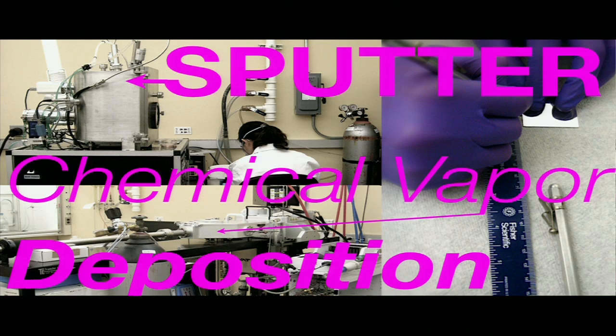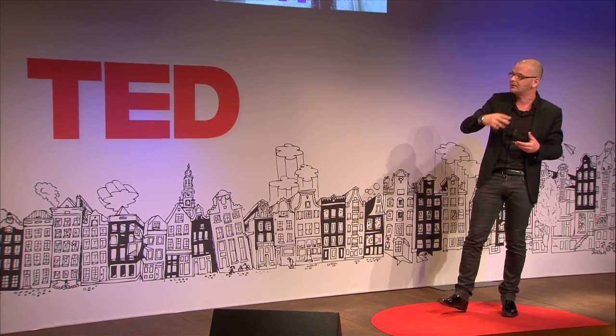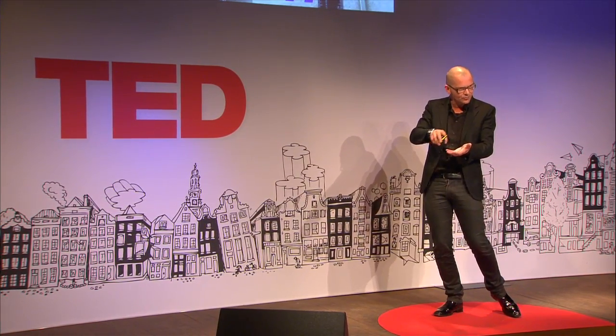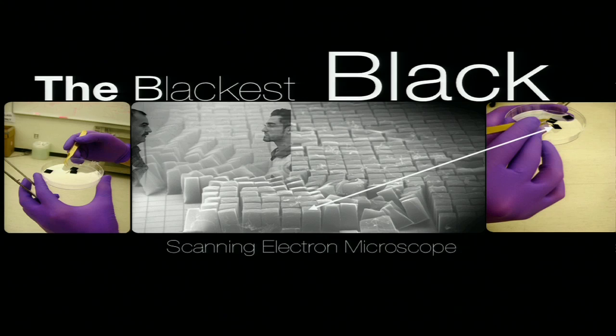We started in the lab by cutting a silicon wafer and putting it into an ion sputtering machine, where you evaporate atomic-sized particles on top of your substrate. Then it goes into a chemical vapor deposition room where you have a flow of gas, ethylene, which has this carbon-carbon double bond, and it starts to react with the catalyst seeds on the substrate, and suddenly you see this forest of black material growing, which is quite fascinating. In the middle you see a scanning electron microscope image of this super black material.